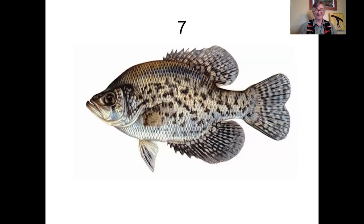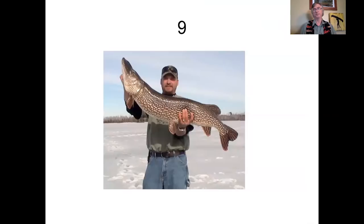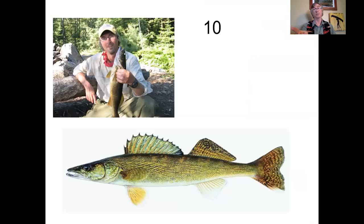Number eight. So it is one of the two bass you need to know. Look at the background behind me. Look at the habitat that I caught that fish in. That's the key. Number nine. It's either a pike or a musky. Look at the blotches along the side. Is it light marks on a black background or the other? Number 10, don't get this wrong. I won't even give you a half mark if you give me the other term. Zero. There, I've said it.